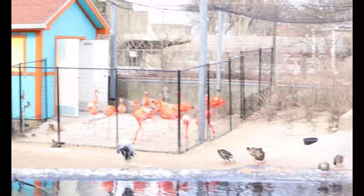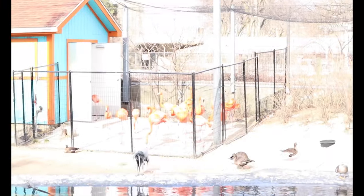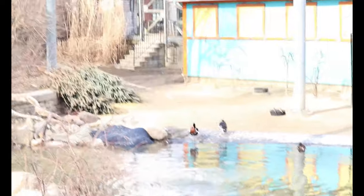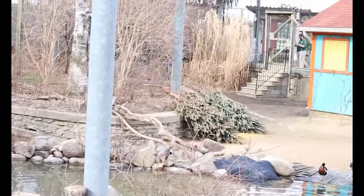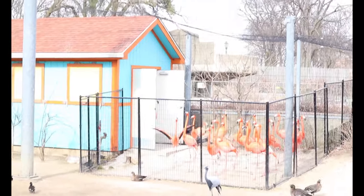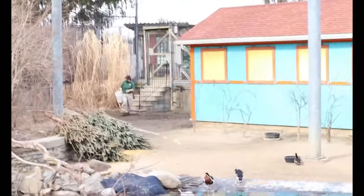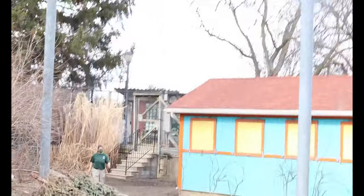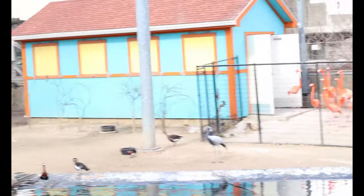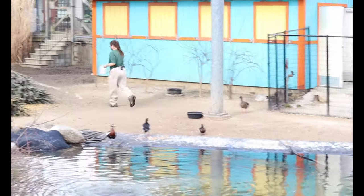Are the flamingos bullies? The blue heron. And a lot of ducks. So cool. Now they're getting excited. Oh my. Oh, what's the food? Oh, the food's coming, that's why. Yep, here comes the lady with the grub. Oh my goodness. Madness has ensued. That's so funny.